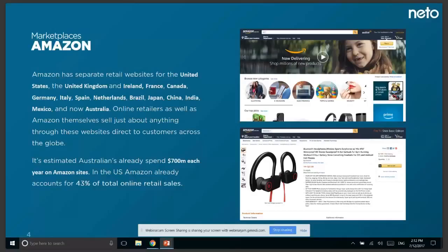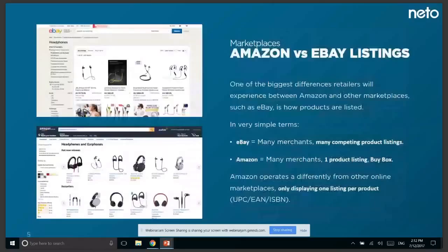Interestingly, in the US, a lot of purchases through Amazon are actually made by businesses. And it's estimated that already, Australians are spending more than $700 million a year through Amazon sites. That's before Amazon even landed here in this country. And in the US, Amazon already accounts for more than 43% of total online retail sales, and that's growing rapidly. I think it was around 35% this time last year. So it's a really great opportunity now to take advantage of the Amazon effect and get some first mover advantage in the Amazon Australia marketplace.